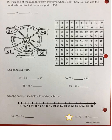When you are done, turn your paper or your test into the turn-in basket. Okay, then you can read to self.